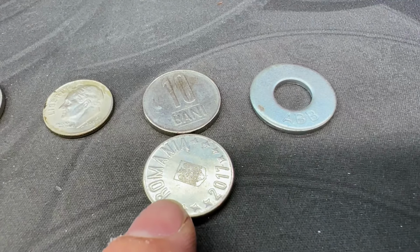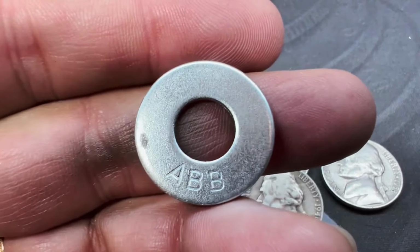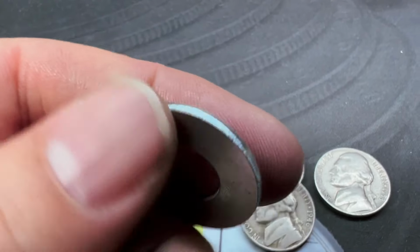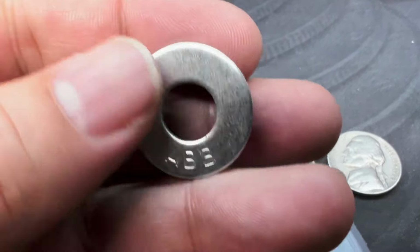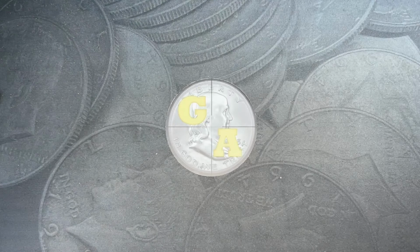We had two Romanians, I think a 16 and a 17. And of course, I know I said the war nickel was my favorite, but let's be honest, it's got to be this ABB washer. This thing's got to be worth some serious bucks at your local hardware store. Make sure you guys try to find these in all of your nickel hunts. I'm just teasing, if you can't tell. But anyway, thanks for the washer. All right, so let's get into these quarters.